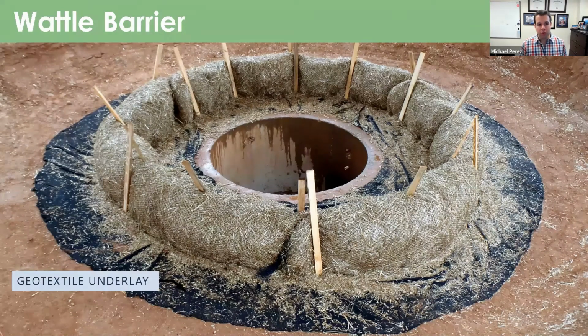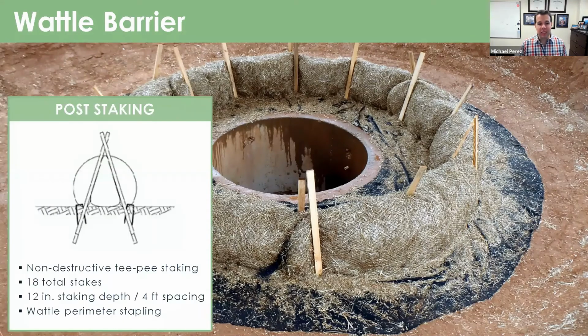And so when it comes to wattle barriers, a recommendation we have is to add a geotextile underlay to prevent undermining and scour. Use a TP staking technique. And in addition to the TP staking, you should be adding staples, sod staples, to both the front and the back face of the wattle to help create intimate contact between the wattle and surface of the channel.